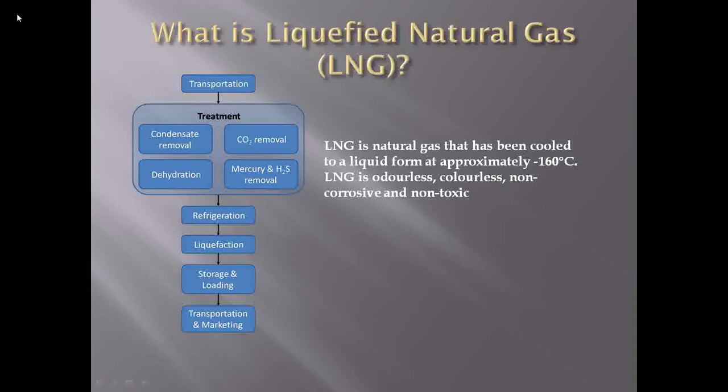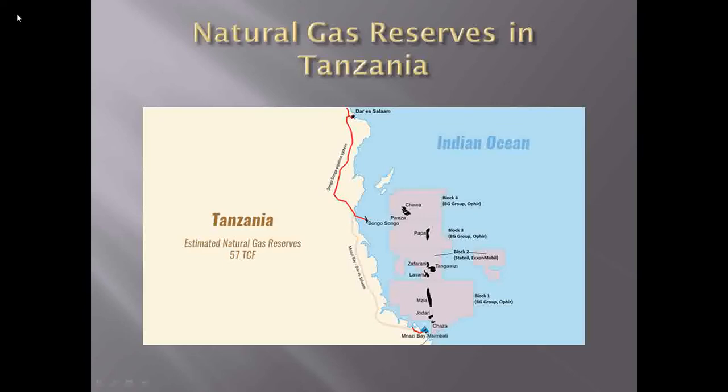So having an understanding of what natural gas is and what liquefied natural gas is, now we can embark on reserves of this gas in Tanzania. So Tanzania is estimated to have over 57.5 trillion cubic feet, TCF, of natural gas in its recoverable reserves, of which some of the gas is already being used for power generation and running of manufacturing plants.